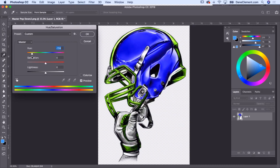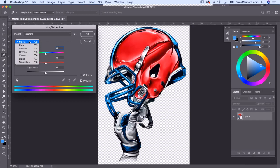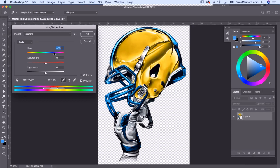So what I'm going to do is go to my drop-down menu and say, hey, Photoshop, focus on reds. Go here. And now if I move my hue slider, look what happens. It changes to whatever we might want. Look at that. Boy, that looks pretty good.